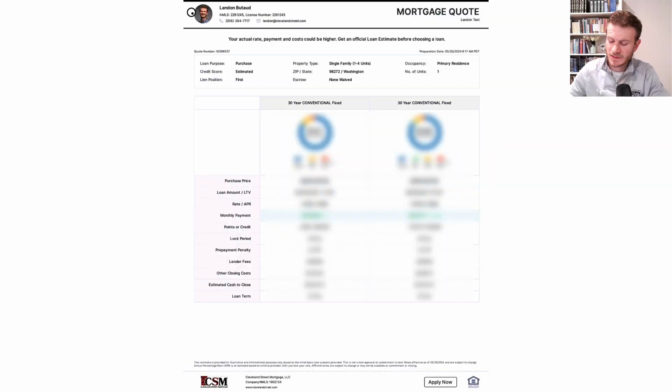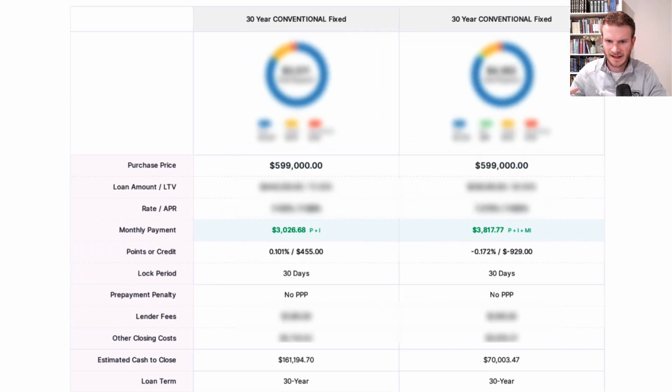All right, so I've created two different scenarios here, two different quotes, so you can at least have a reference for how the numbers might change if your down payment changes. Here we have a 10% down scenario, and here is a 25% down scenario. We'll start with the 10% down scenario, show you what the numbers are, and then see how they change with the 25% down.